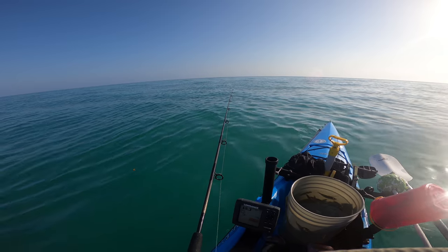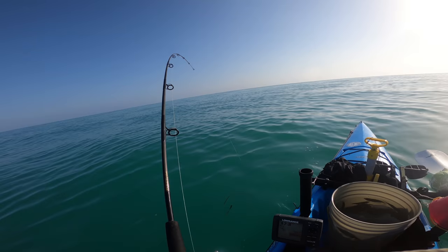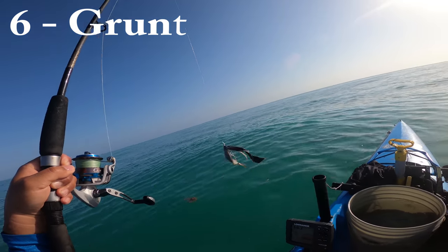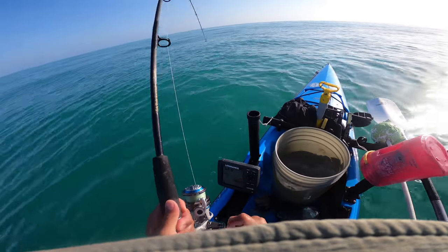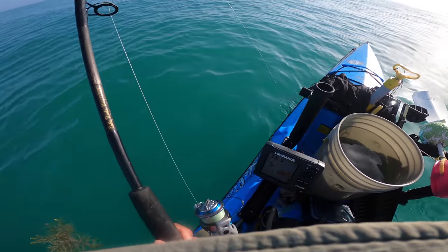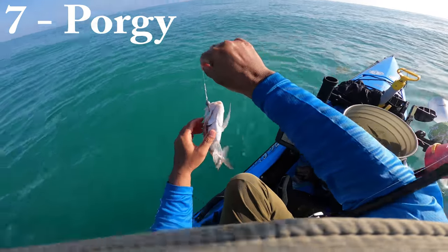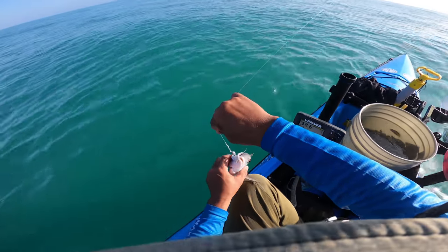Oh, something's messing with it. I think this is something smaller. Oh, yep. Smaller. Look at that. My bait is actually bigger than them. Ooh, that's a good bait for something big down there. Oh, get him up there. Oh, just another grunt got me in the rocks. Yeah, these guys are just screwing with me. Oh, that's a porgy. Another species. Man, I'm gonna do double digit species today.